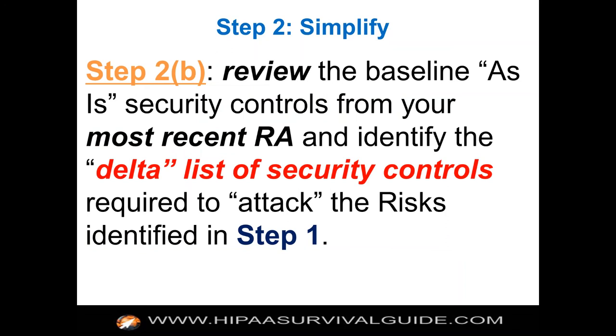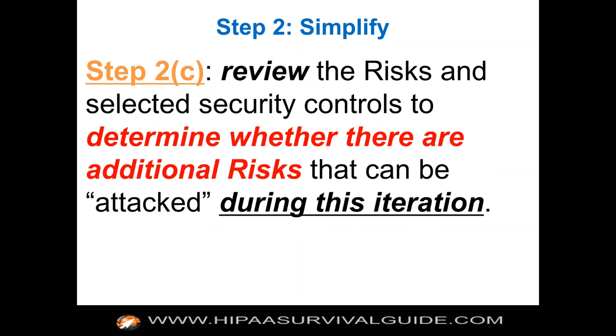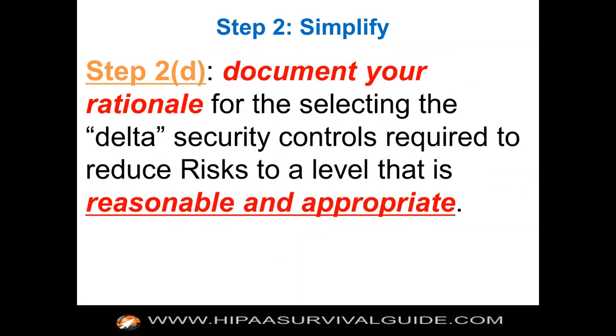So you review the baseline as is, what you have in place, and you come up with a delta list. For this iteration, what additional security controls are we going to put in place? Maybe during the first risk assessment you didn't patch everything that you should have patched, and you just made a decision that you didn't have the time or money to patch everything. Now you're going to identify other things to patch, etc. That's as simple as it can be. In other words, you already have some of the necessary security controls in place. That's your as-is. What new ones do you need based on the new risk that you've identified? That's how you simplify.